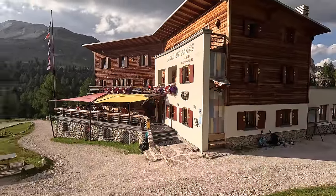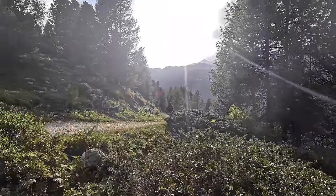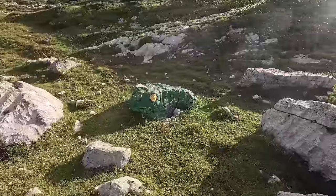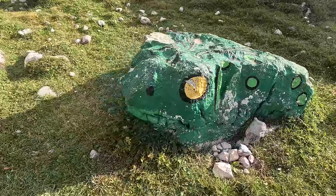I'm off up tops again. Brutal. I'm off up there to try and find this lake. I tucked out the way, mate, so I'll be all right. Oh shit, the fins. Look at this lad here, look. Who's done that? Mad frog.